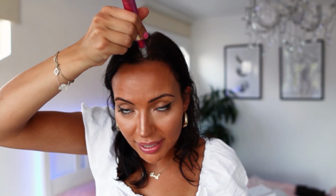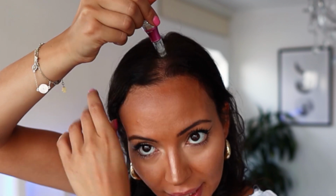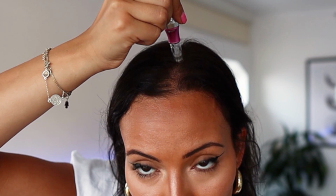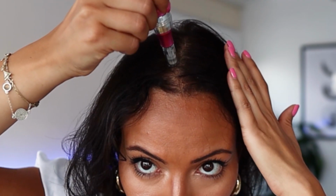Another technique that you can do, instead of dragging it, you can literally just rest the pen on your scalp and move along once you've left it there for a few seconds, which is a lot easier, especially if your hair gets caught. You probably don't want to get it caught within the needles, and you can just literally move it along the hairline, parting. And then once I've done that and it's a little bit red, I move on to the next section.